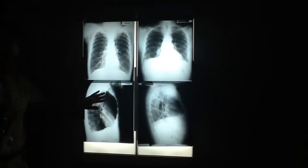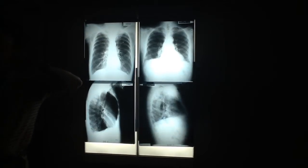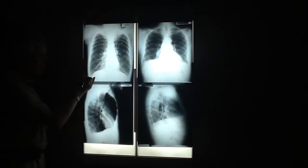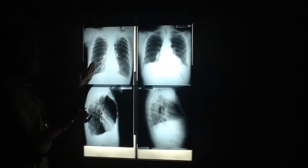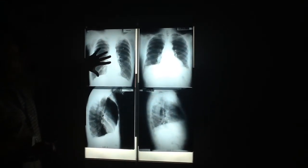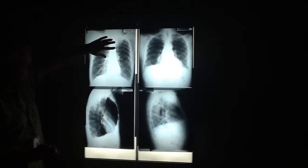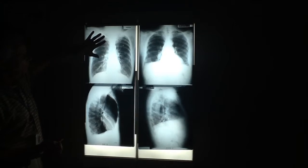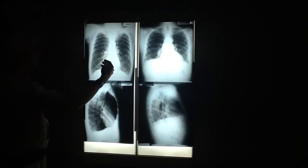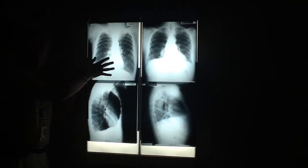So we get hyperlucency bilaterally, and eventually it'll push the diaphragm down so far that they can actually end up with blunted angles, because the diaphragm can end up being pushed all the way down like this. This is kind of a mild emphysema. That's a little granuloma. But this is an emphysematous patient, but you see how the vasculature even looks more prominent?